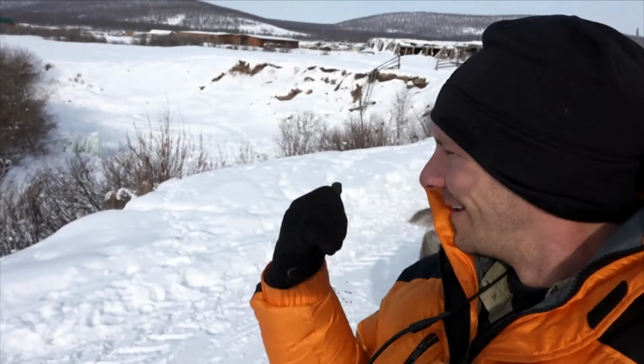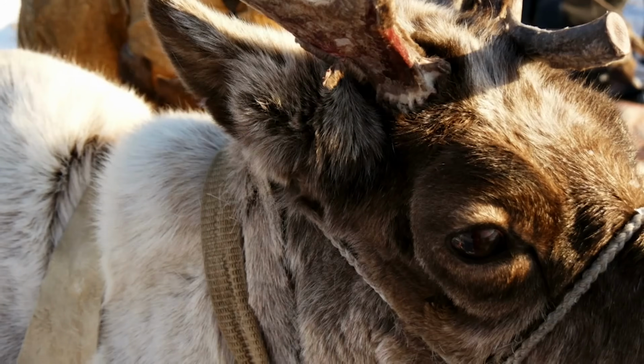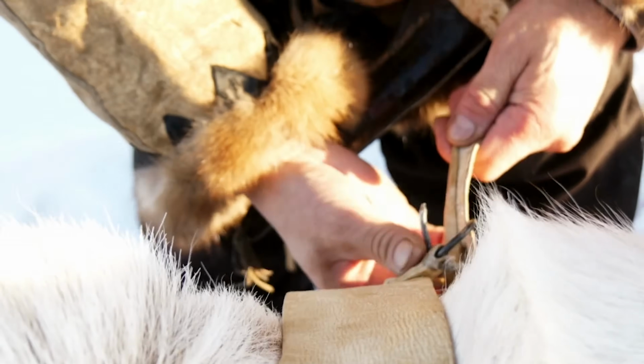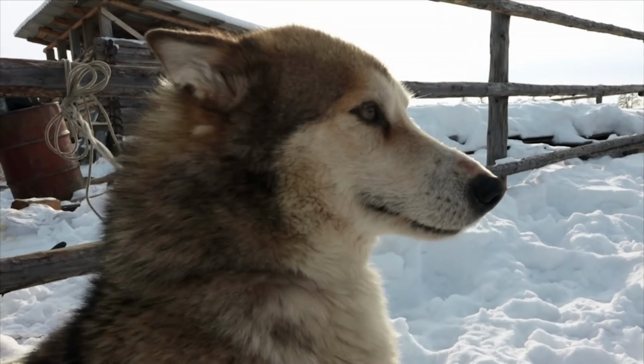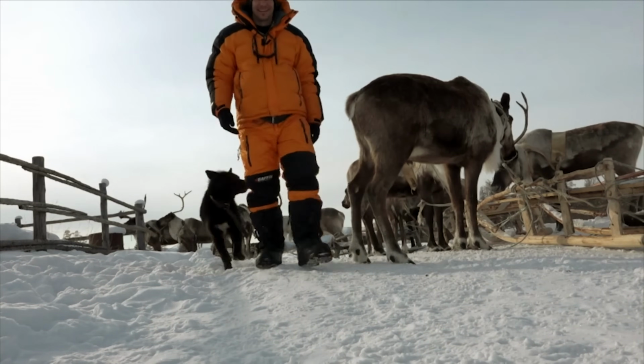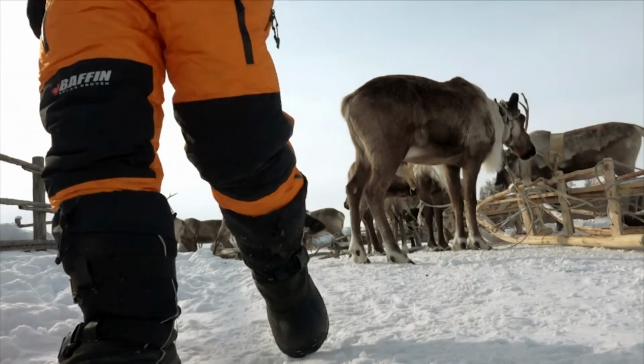Time to switch up the mode of transportation. I'm joining the local reindeer herders for a journey into the wilderness. Their 1,400-year-old way of life is being threatened by the changing climate, and I want to understand more. Off to the next leg of my adventure.